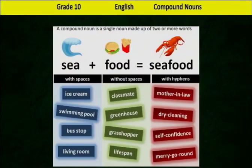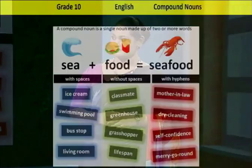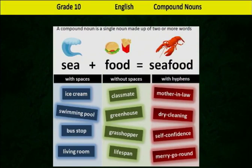So let us see these words, children. Now the first one you can see with spaces, ice cream. Now here you can see ice cream comes as two separate words. But Miss Suchitra, can we remember when we were small there was a hyphen in between? That is right, we wrote ice cream with a hyphen. Yes. Now remember children, with the use of time, those hyphenated words change. So here we have swimming pool, bus stop, living room. So they are as two separate words.